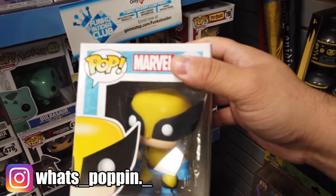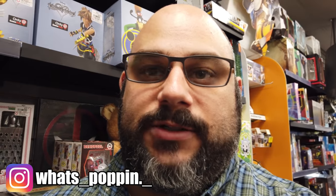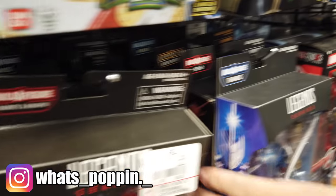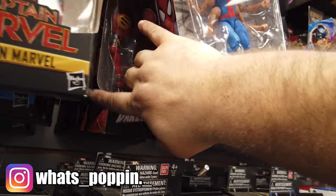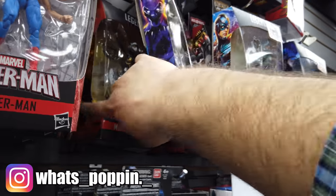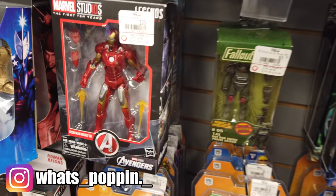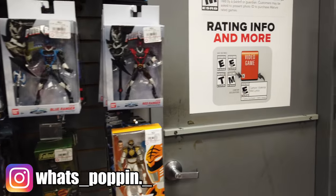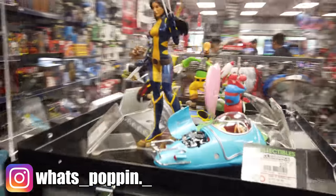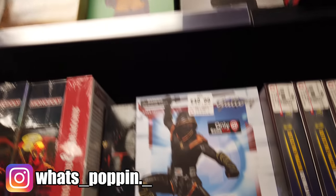Alright, well, this is for certain. Let me go see what they got for Marvel Legends. This looks like a lot of the same old stuff. Yeah, it's all like Deadpools and some of those Spider-Mans and... Got the Iron Man. Nothing special to write home about. And they got this X-23, which is pretty cool. They got that Joker, which is pretty neat. And that Ronin, which is pretty cool.